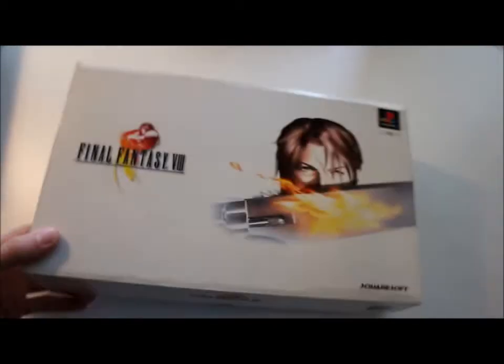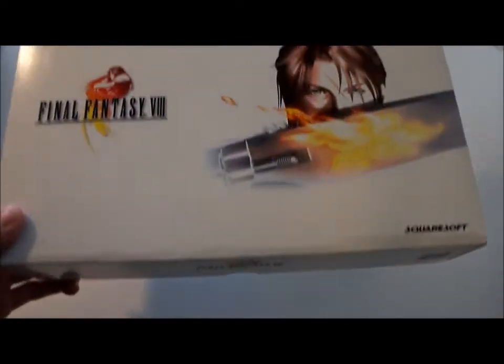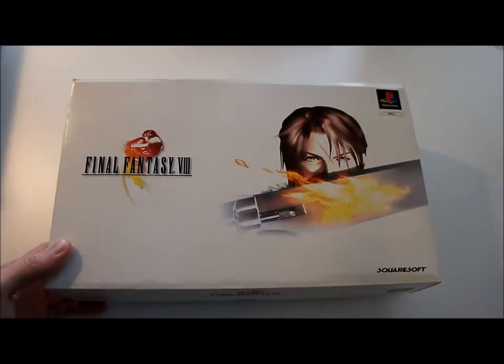Then the stuff, oh no, one more. An empty box, Final Fantasy VIII Collector's Edition. Empty box. I got this from Joker Jur. You might know him from our forum or different gaming forum. Saw him yesterday and he brought this for me.